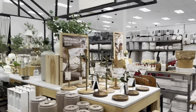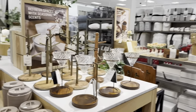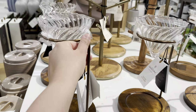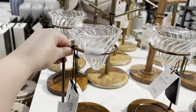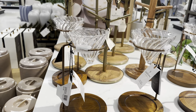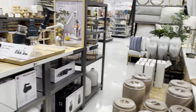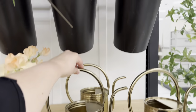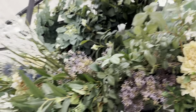Okay, guys, so I finished at the dollar spot, but I have to show you some of the items here in Hearth & Hand. Oh my God, look at this, how cute. It's one of those pour over coffee makers. Look at how pretty. Oh, they have so many pretty things here. Look at this, this is so pretty. And the florals for summer and spring. Oh my God, how pretty.